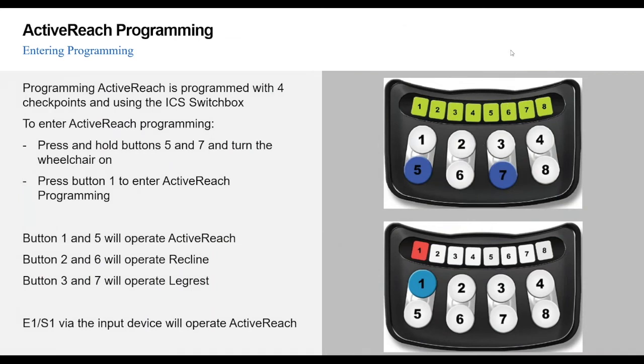So the last program we'll do today is for active reach. Similar to IRM, we do utilize the ICS switchbox to program active reach. So we'll go ahead and do that. I'll start my camera back up.